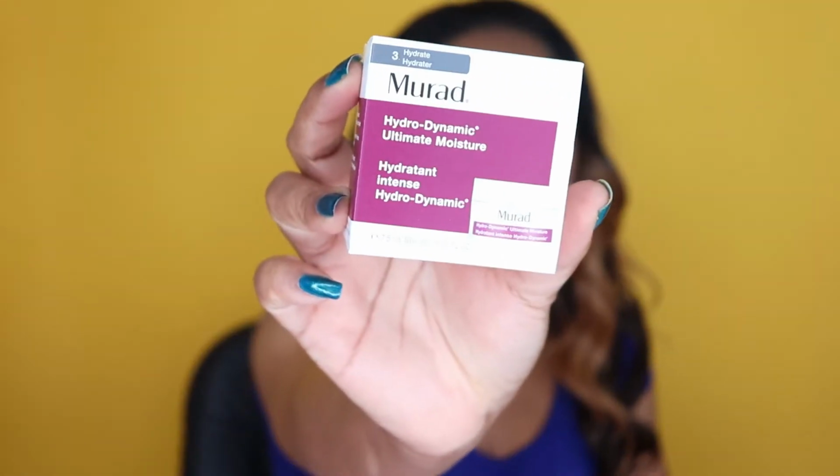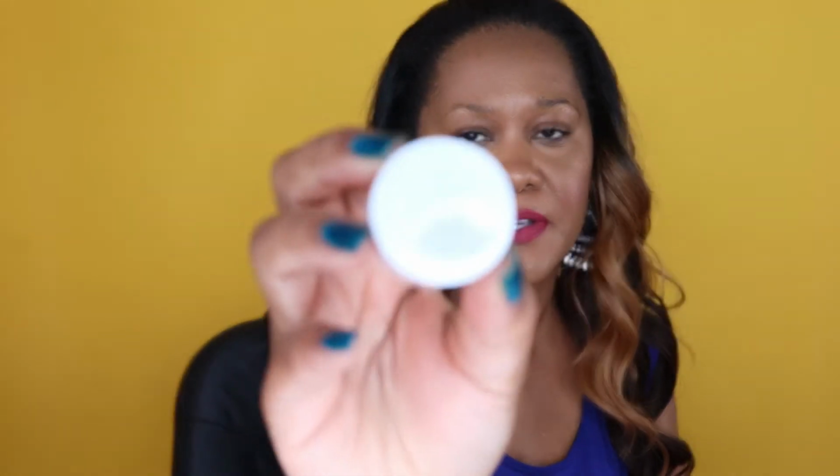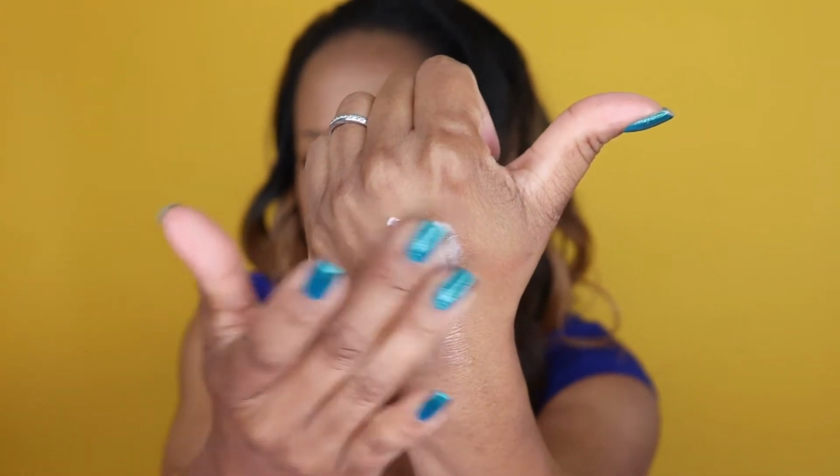And again, that's what that looks like in the box. I want to go ahead and pull this out and see what it looks like and what the texture is. Okay, so it's tiny, I can't see it, 0.25 fluid ounces. That's what it looks like outside of the box. It doesn't really have a smell, but it's definitely creamy. Can you see that? And I'll go ahead and put a little bit on my hand just so you can see the thickness and the consistency. Definitely very thick. Feels really good though when you rub it in.